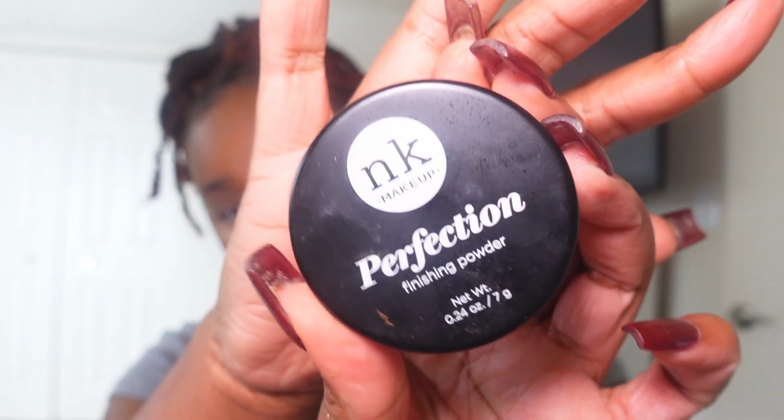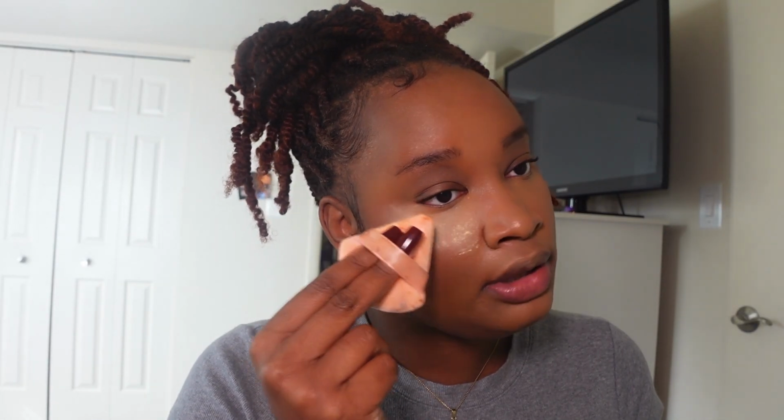I use the NK Makeup Perfection. This is also something that I feel like you can upgrade and spend some coin on, but this right here in particular was very cheap. This is in the shade Buttercup. You always want to bring your puffer pad out and then do the same on the other side.